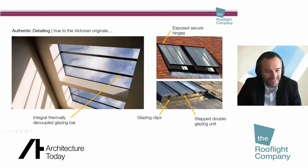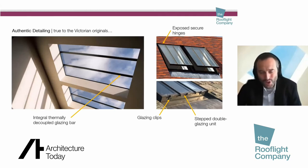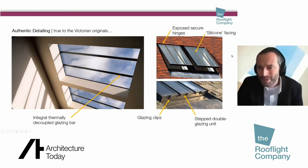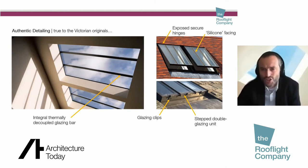These days, it's the thermally decoupling of those glazing bars. So not part of the original frame, it's about ensuring that we're getting the thermal performance. So the units you can see here now, that's actually one piece of glass. But it's been designed in such a way where those glazing bars are put on and they're as true and authentic to the original as possible. And that's reinforced with the silicon facing, which replicates what the putty did originally. It's using the longevity and the performance of the new materials to ensure that you get the performance you'd expect of any modern window or roof window, but not sacrificing those original conservation features.